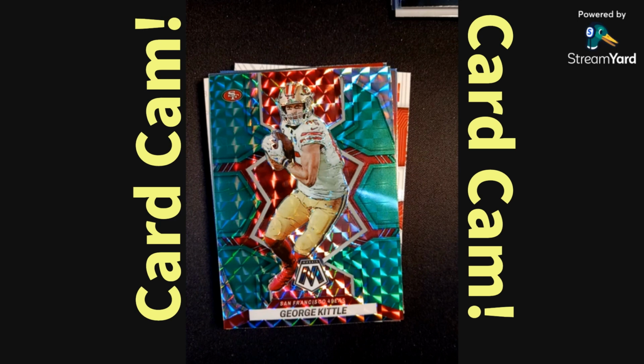I think I even sold more Brandon Aiyuk than I did George Kittle. So tight ends are not as respected in the hobby, I would say. It's kind of like catchers in baseball. You can have some great players there, but because of the position, their hobby is a little bit limited.